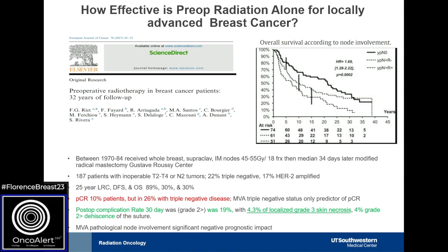These were initially all T2 to T4 patients, or N2, so very advanced stage, and 22% of them were triple negative. The locoregional control, disease-free survival and overall survival were 89, 30, and 30%. The pCR rate in this setting without systemic therapy was about 10% for all patients, but much higher in the triple negative cohort, at 26%. Post-op complication rates at 30 days, grade 2 or higher, was 19%, with 4% being grade 3 skin necrosis and 4% grade 2 or greater dehiscence of the suture.